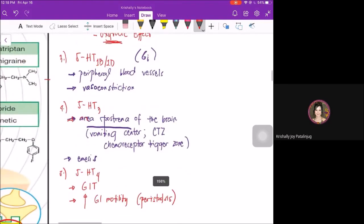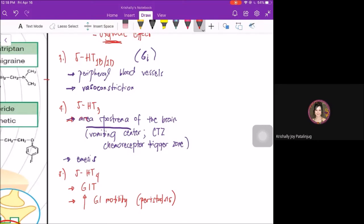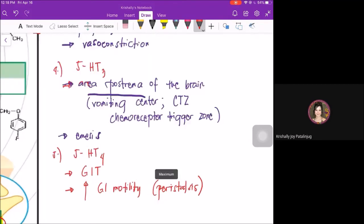Serotonin 3, which is an ionotropic receptor, is present in the CTZ, which induces emesis. And finally, serotonin 4, which is present in the GIT, enhances peristalsis.